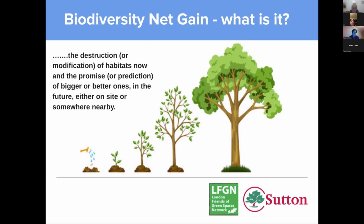And as I said, the legislation is there to set that all out. But that legislation has only been formalized more recently, I think it was in January, when the secondary legislation came out. So a lot of this is still being learned. Councils are still trying to work out exactly what it means for them.